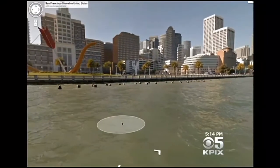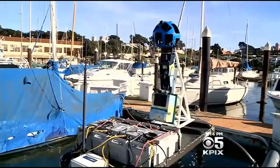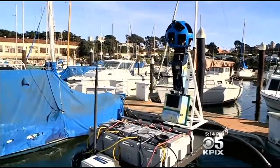More than just cool images, there is real science here. The system will help measure Bay Area water level changes. It could help scientists study sensitive Bay Area habitats and keep track of changes to the Bay Area shoreline. It's all pretty cool stuff.